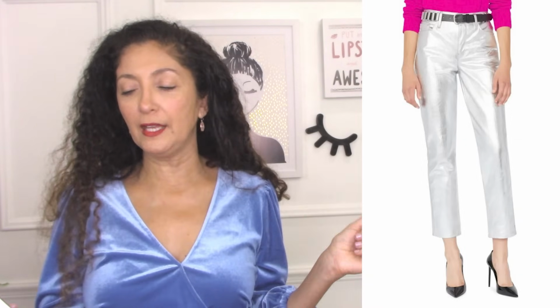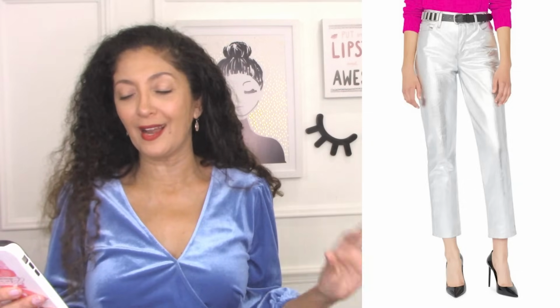I think the best pair out there is the Frame Le Sylvie coated high-waist straight leg jeans. These are very wearable. They're also really cool. Every brand has a version of these right now, but you're talking about silver pants, silver jeans. This is the cool dressing up pant silhouette of this season. This is it. If you want one piece that's going to really update your wardrobe, yes, is it going to be a piece that's going to date more quickly? Definitely. But it is such a cool piece, and if it really speaks to your personal style, I would say it's worth it. I love these.